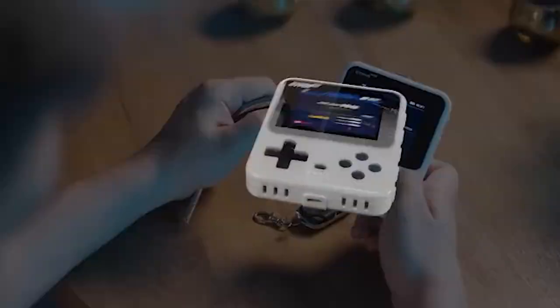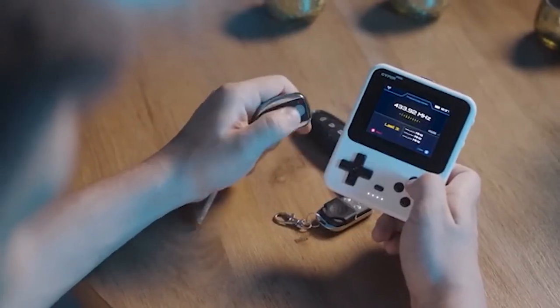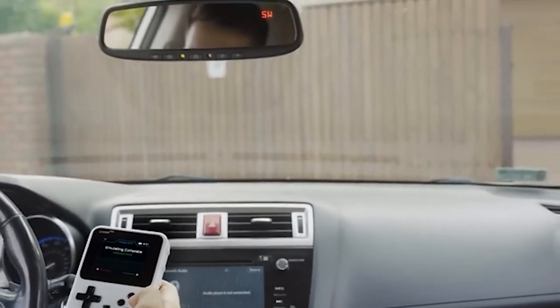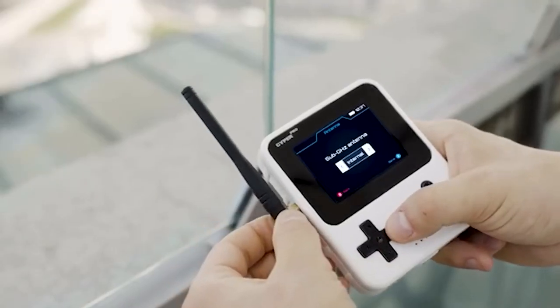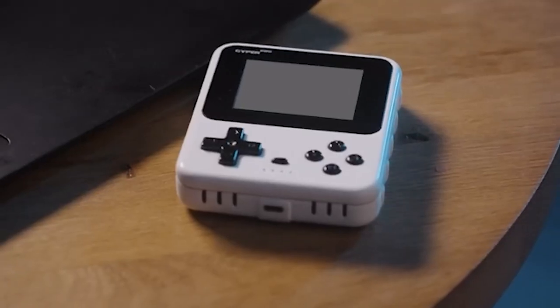It may look like a regular game console, but inside there are Wi-Fi, RFID, NFC, and Bluetooth modules, along with GPIO and transceivers. Notably, it can pull off a bad USB attack, pretending to be a different device when plugged into a USB port.